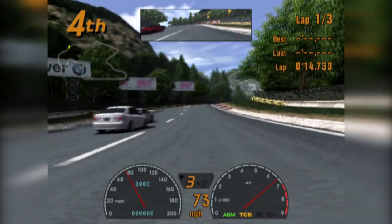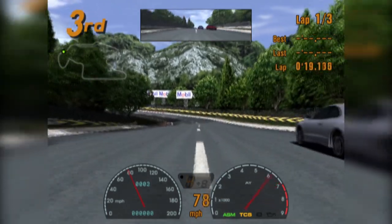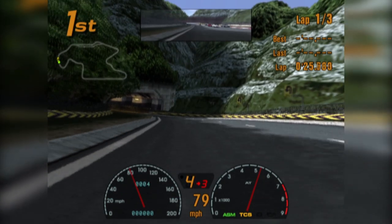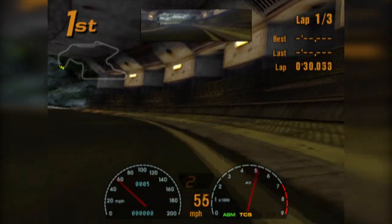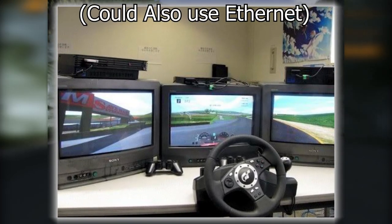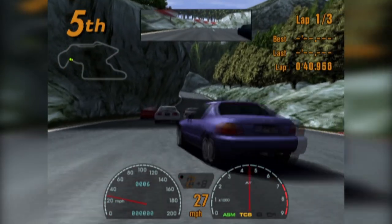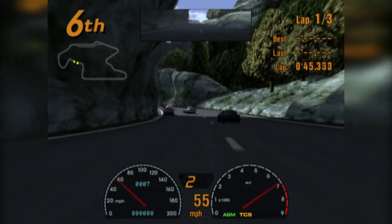Gran Turismo went further than just allowing you to link two consoles together. If you used an iLink hub, you could have up to six players link consoles. But wait, there's more! Staying true to the ostentatious style of Gran Turismo, you could use the iLink to enable three PlayStation 2s with three screens to link up to form a multi-screen single player setup. This is a feature that continued through the Gran Turismo series up until Gran Turismo Sport.